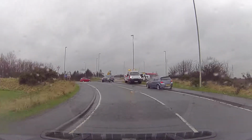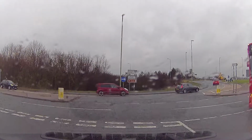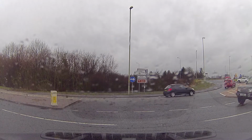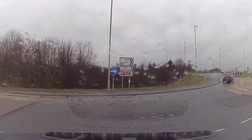Okay, so I'm just turning right at the end of the road. I just update my mirrors and give a signal to tell people where I'm going. Now I'm looking to the right, left. Keep looking both ways, as many times as necessary. Clear to my right, clear to my left. Now this is the road you're going to go on here.